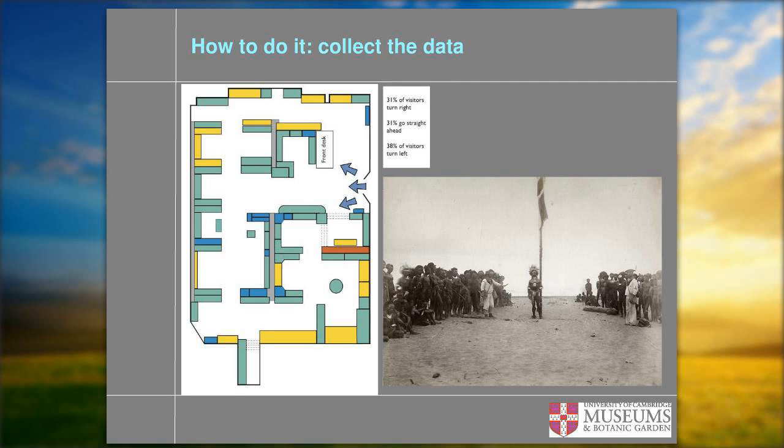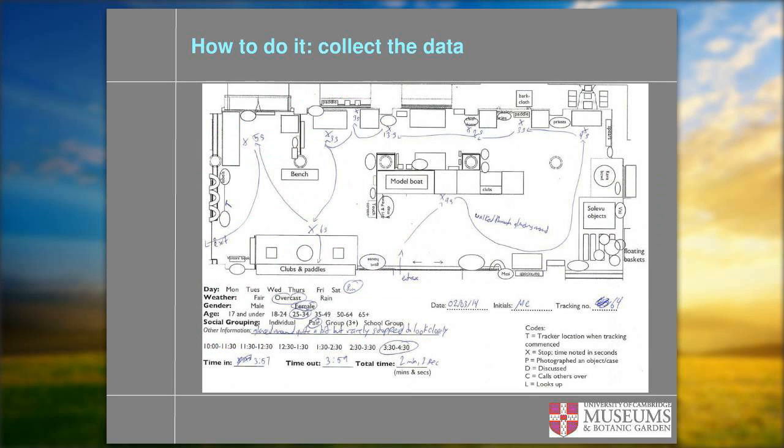And yes, absolutely, visitors will always find their own way round the museum, however much curators think they want to direct them in a particular way. So this is just where we get to at the end.